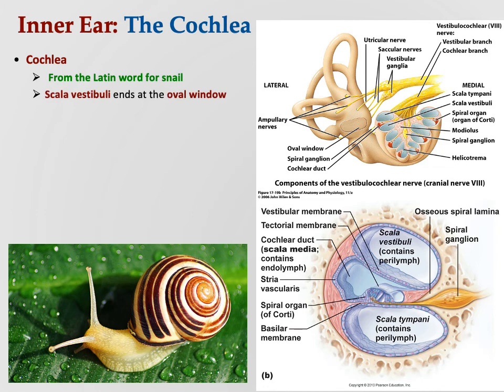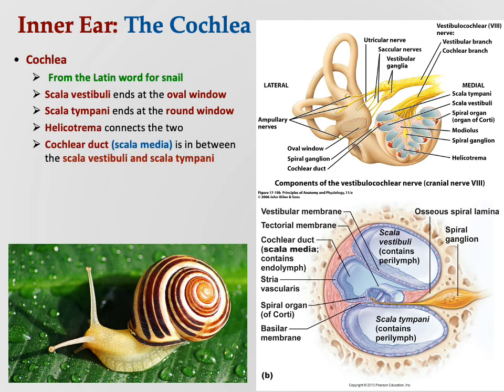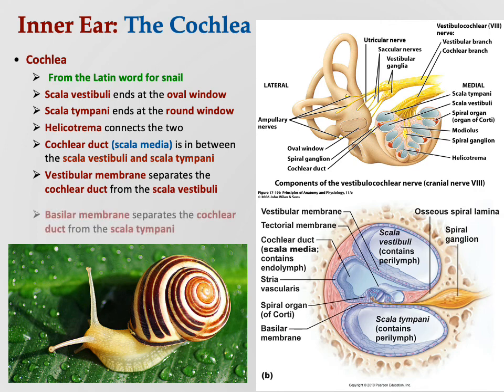The scala vestibuli ends at the oval window, all right, and scala tympani ends at the round window. The helicotrema connects the two. Cochlear duct, scala media, is in between the vestibuli and tympani. Vestibular membrane separates cochlear duct from scala vestibuli.